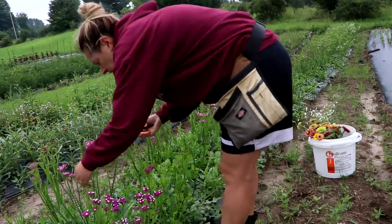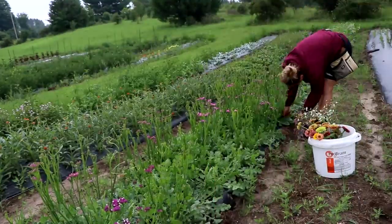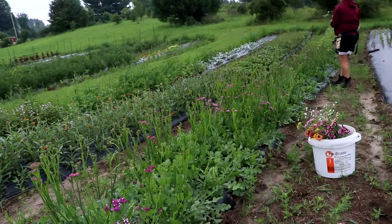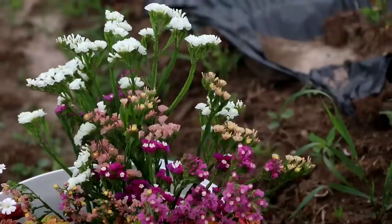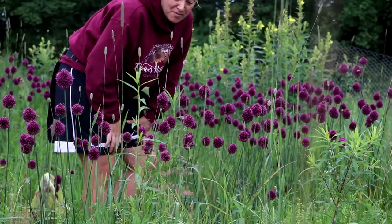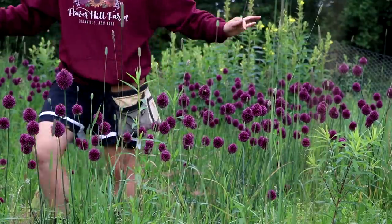Statice. Love statice. Now, these are some of my first stems of statice, so some of them are a little on the shorter side, but man, the ones that are coming in right now, those are really looking really nice and long. There are so many bees in here, I don't even want to take them away from the bees. I think I might just let them have them. I can't do it. The bees can have them.